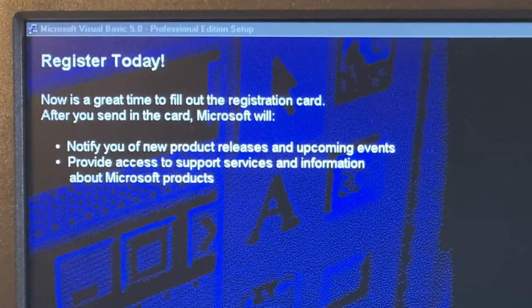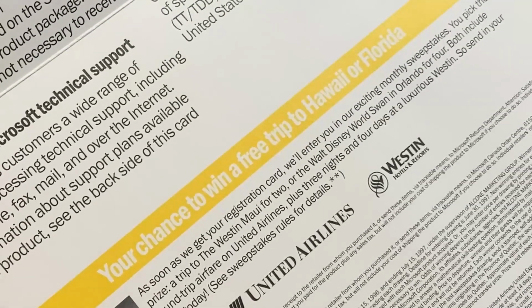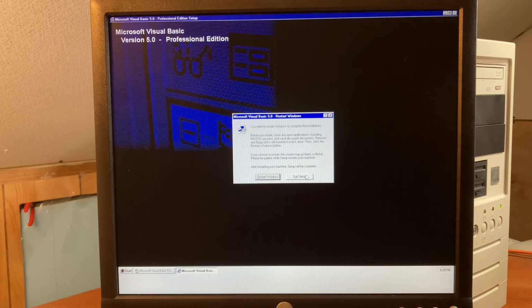Register today! I mean, I guess we could do that. Yeah, let's see. Your chance to win a free trip to Hawaii or Florida? Bruh, people go there willingly at risk of being sent to Florida. I will not be filling out their registration card. Let's restart Windows, shall we?